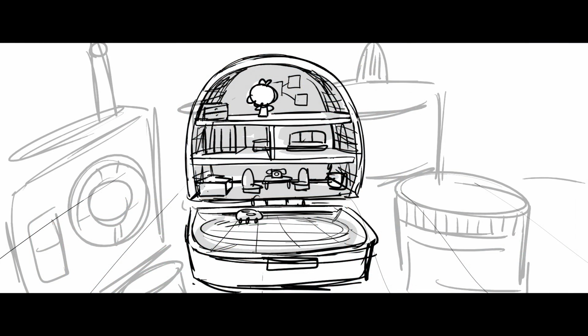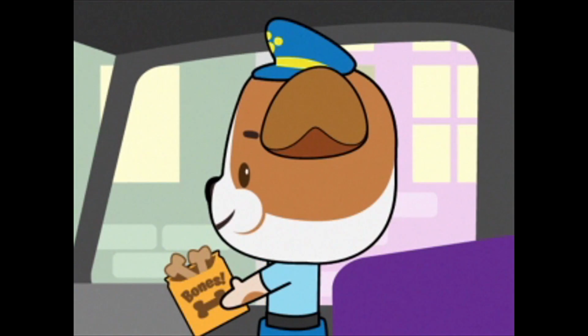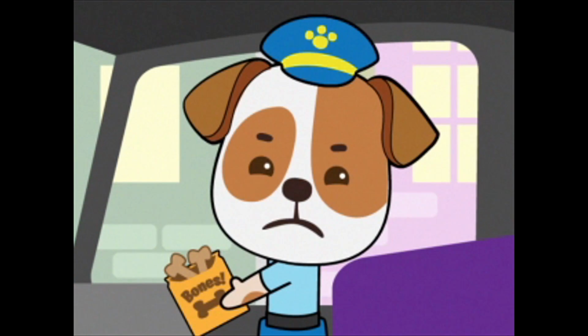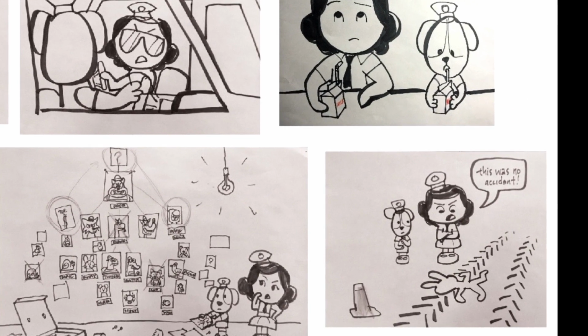Yeah, I remember in the early boards, there was a much closer shot on her at that table in front of that board there, and she was talking about how she lost her friend back in that version. In one version of the movie, we had this whole backstory of a partner that she had that was a dog, and she lost him.